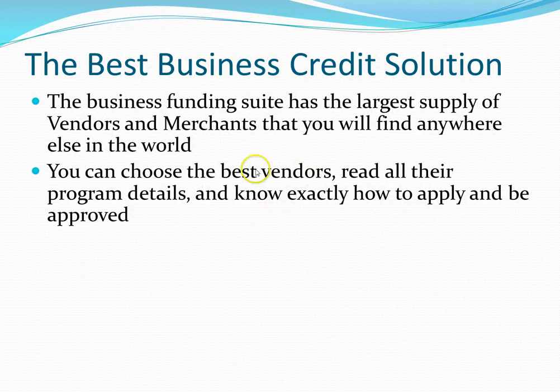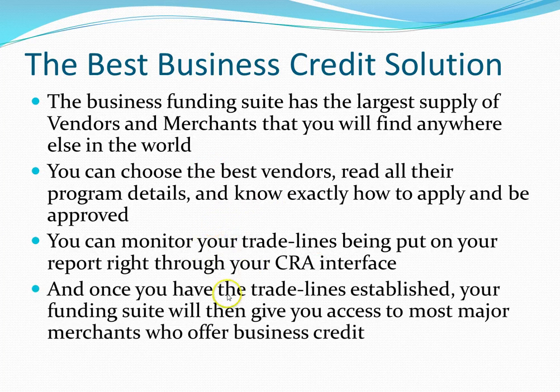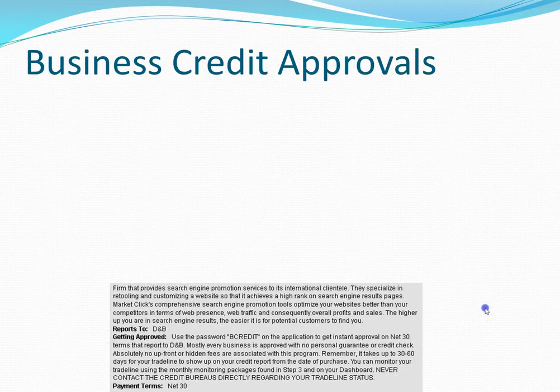Okay, so this allows you to choose the best vendors to get started, read all the program details, and know exactly how to apply and get approved. Then you can monitor those trade lines right through the interface and in real time see your business credit reports changing. And once you have those trade lines reported with the vendors, then you come in and you can access most of the major merchants who will offer you actual business credit.